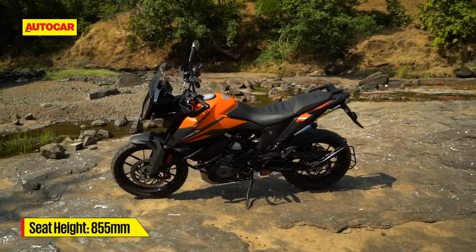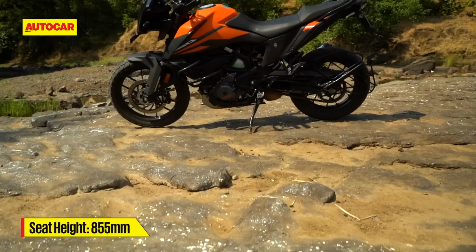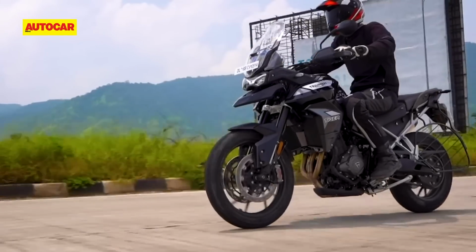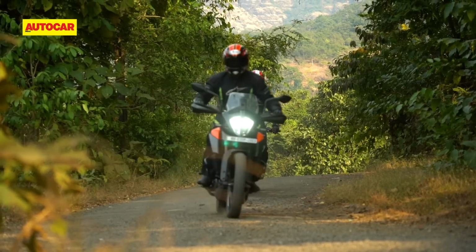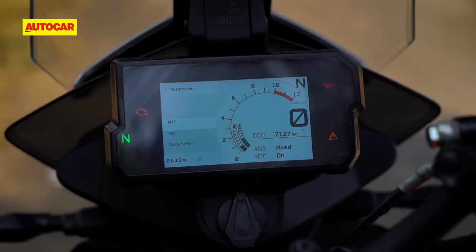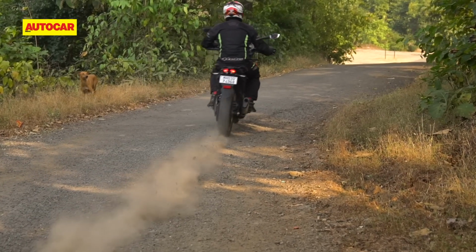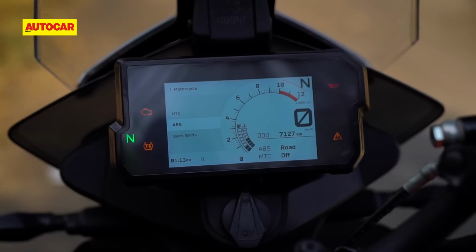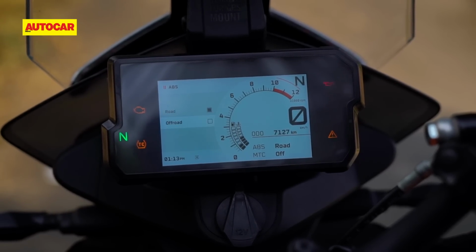The only issue that short riders will face is the 855mm seat height, which, to drive home the point, is higher than that of the Triumph Tiger 900 GT. Also, one needs to slip the clutch over really slow and tricky sections, and the traction control system is best switched off owing to its tendency to over-intervene and chop power when you need it the most. Switchable ABS, however, is a nice feature for sliding out the rear, and I wish BMW offered the same.